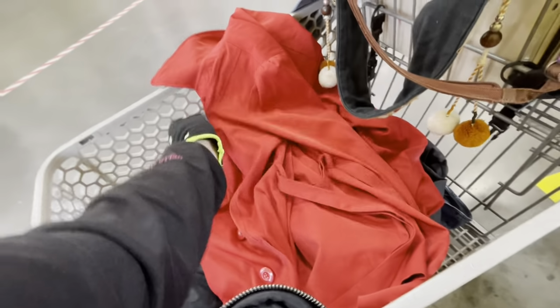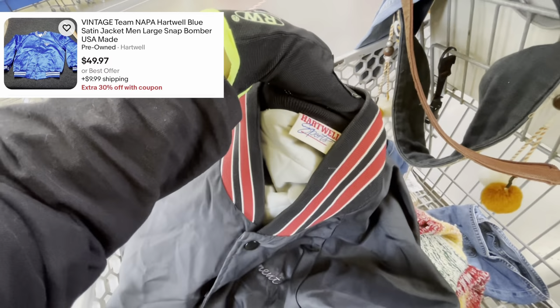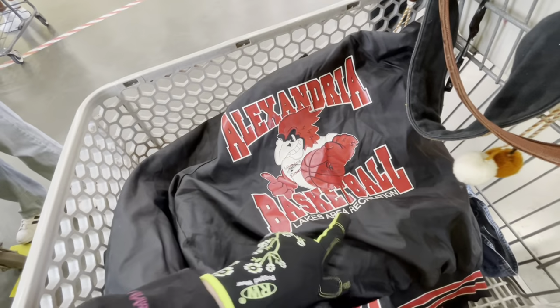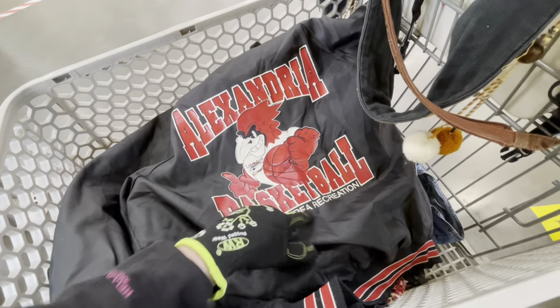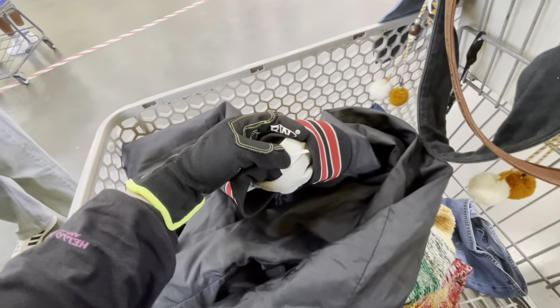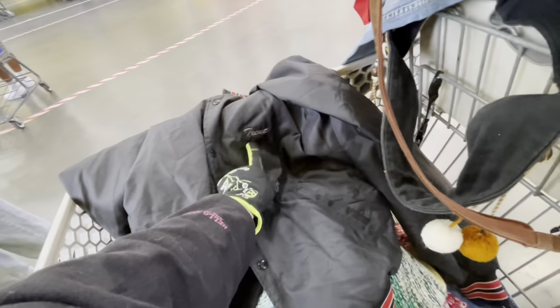Next, Vertigo Paris size medium coat. This is really nice too. Really good shape. And the waist ties there. Next is Hartwell Sports vintage jacket, Alexandria Basketball Lakes Area Recreation. Nice graphic on it. Made in USA. But yeah, button down. And it belonged to Trent.